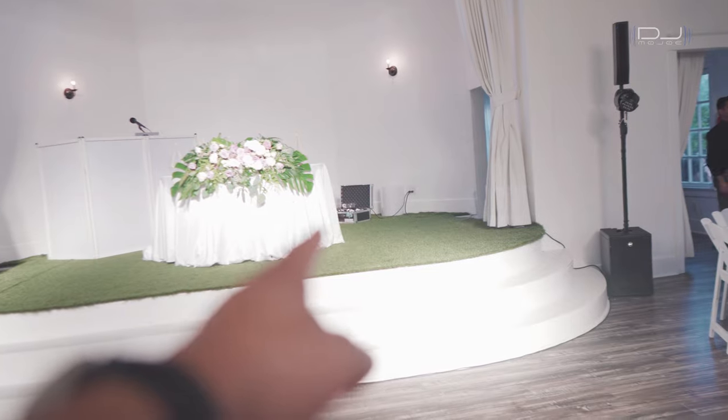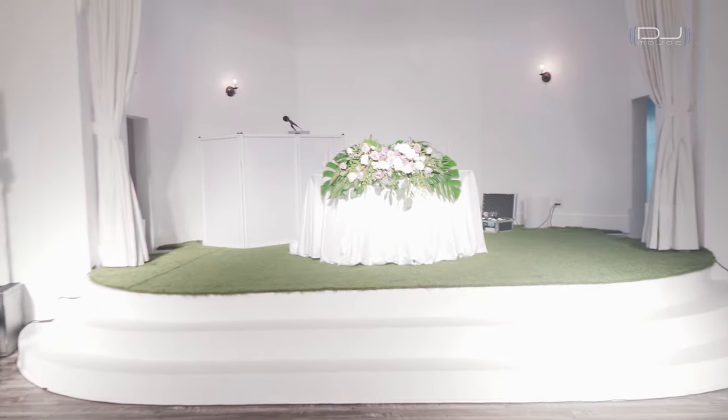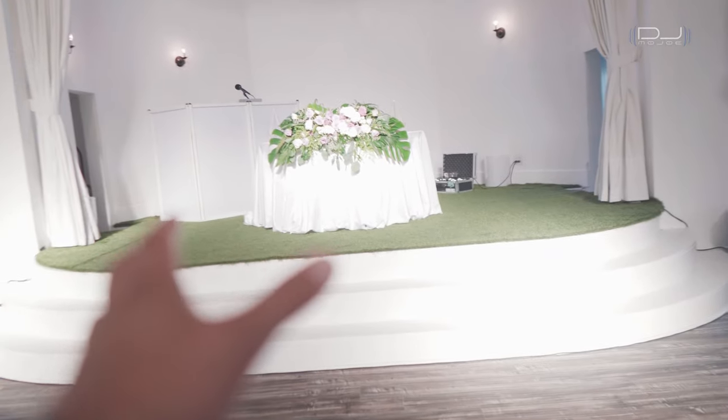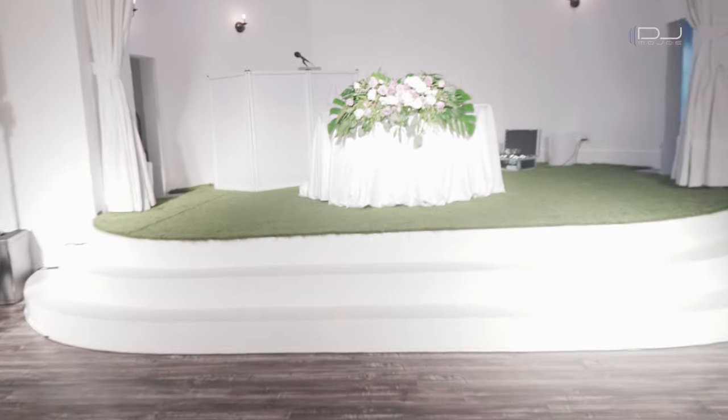Back there, I am charging my Ape Labs uplights all around this back wall right here, just to make this the focal point. This is the center area. We want to highlight the bride and groom. So I have some uplights right there, clean setup in the background, and this is the dance floor right here.